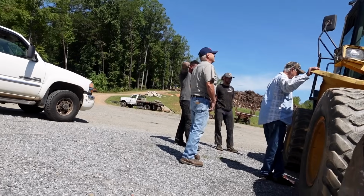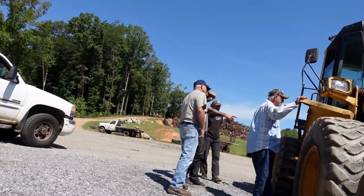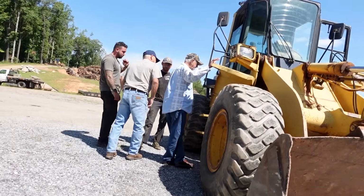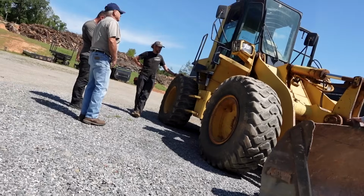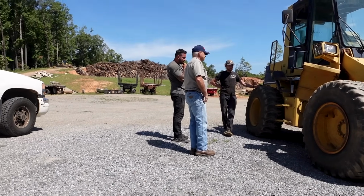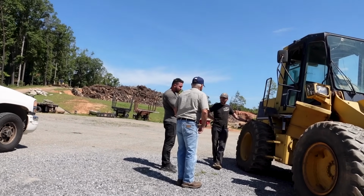I don't think so. Now, since we replaced that, you see there's that little bit of leak. We didn't have a single problem with this thing until the hose a few days ago, and I put a new hose on it. Yeah, that's about the right size for me. It ain't real big. Yeah, we can still move it around on a 10-ton trailer and load dump trucks.